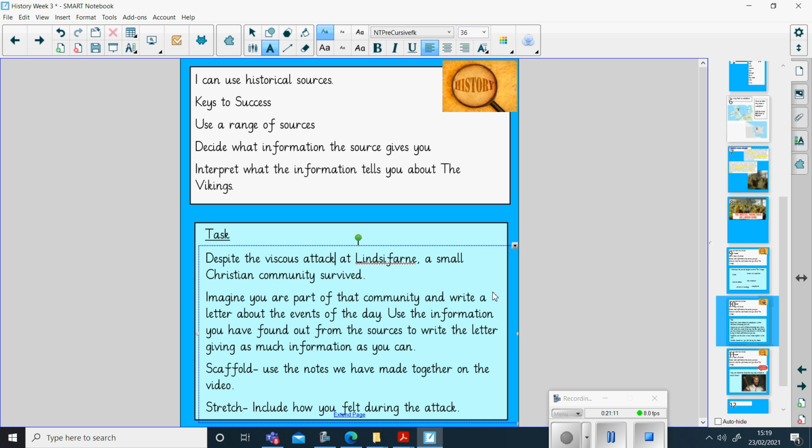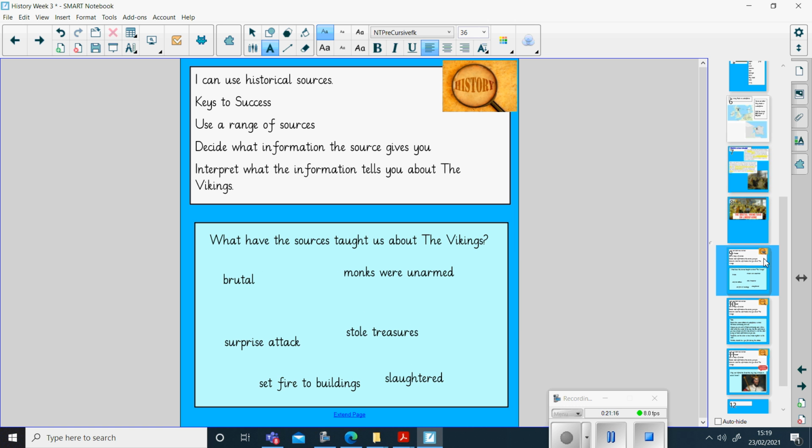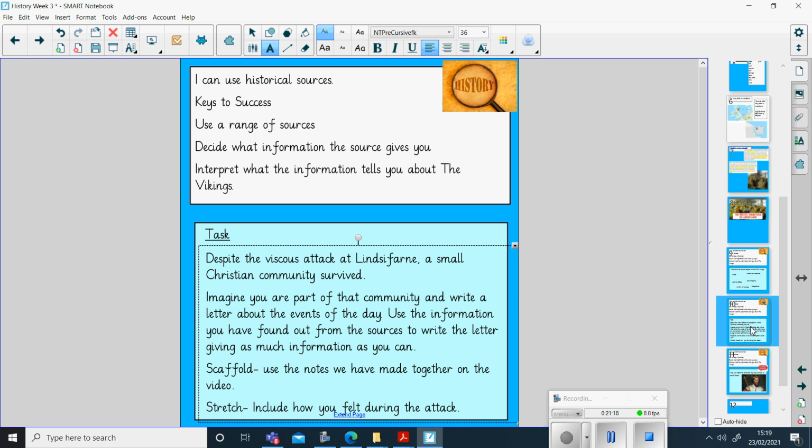For the scaffold today, you can use the ideas that I've just modelled to you. So they will give you a few ideas to get you started. And if you're going to challenge yourself today, I'd like you to think about how you felt during the attack rather than just giving that key information. When you've finished your letter, you can scan it and upload it to Teams for me if you want to. Pop back to me in a moment for the plenary. Good luck with your letter, Year 4, and I'll speak to you in a moment.